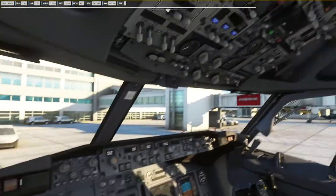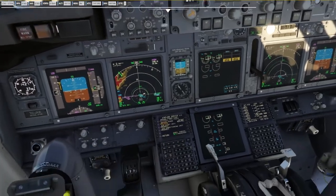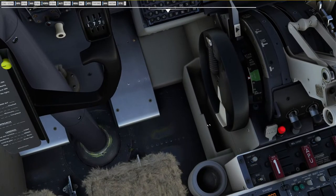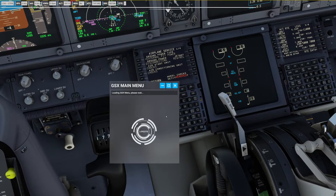Okay, so transit before start checks. Oh man, whenever I want to run the checks, something comes into it. So power can go, jetway can go, brake is set, trucks can go, GSX can start preparing.